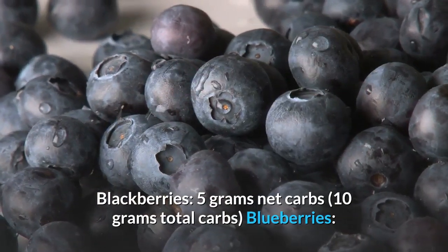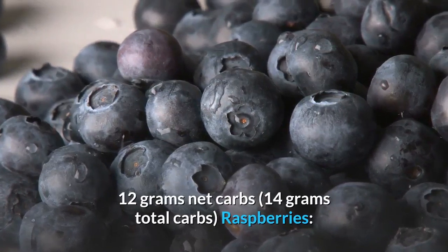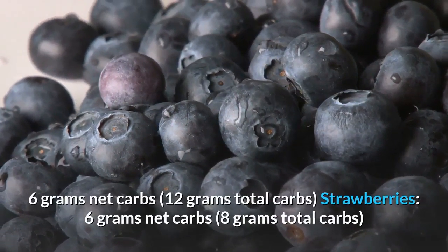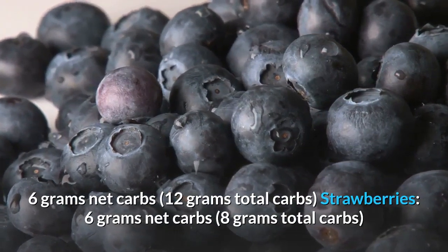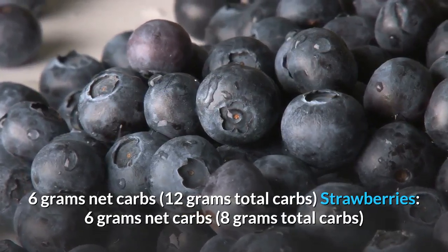Blackberries, 5 grams net carbs, 10 grams total carbs. Blueberries, 12 grams net carbs, 14 grams total carbs. Raspberries, 6 grams net carbs, 12 grams total carbs. Strawberries, 6 grams net carbs, 8 grams total carbs.